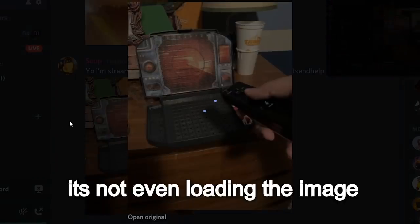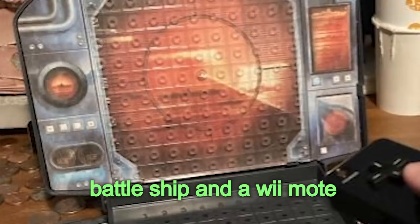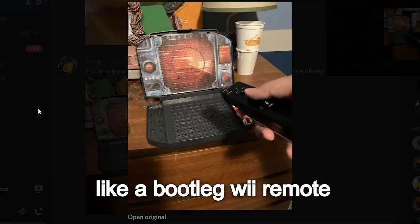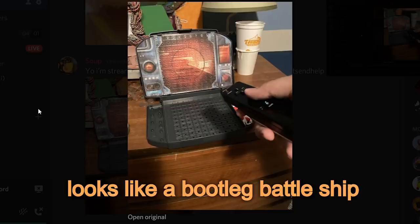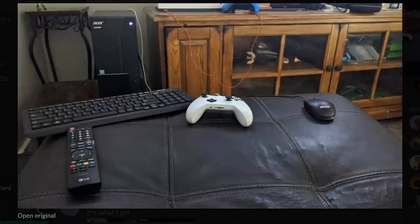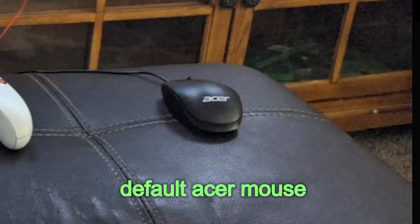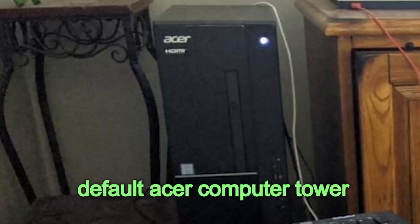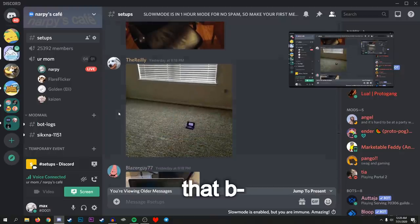Battleship? It's not even loading the image. That's how bad it is. Battleship and a Wiimote. That looks like a bootleg Wii remote. How do you game on this? I don't understand. Membrane keyboard, default Acer mouse, default Acer computer tower that looks like the Xbox Series X. Oh, it does.